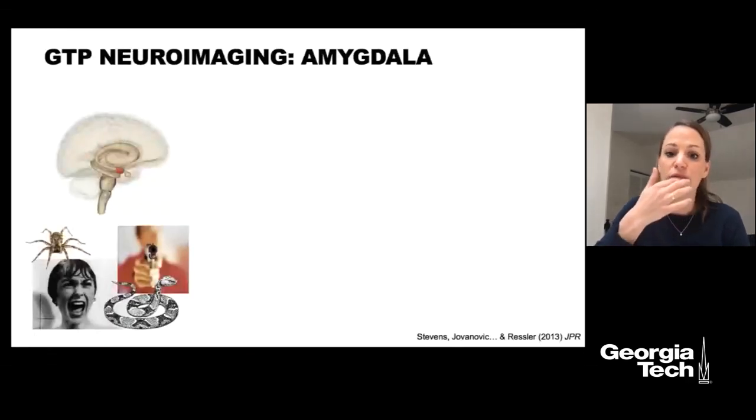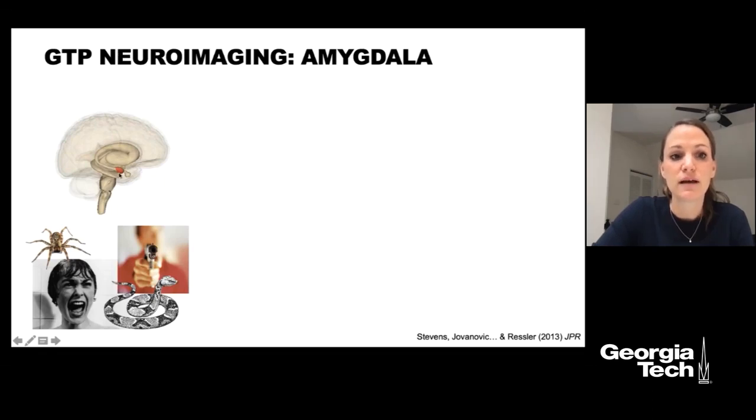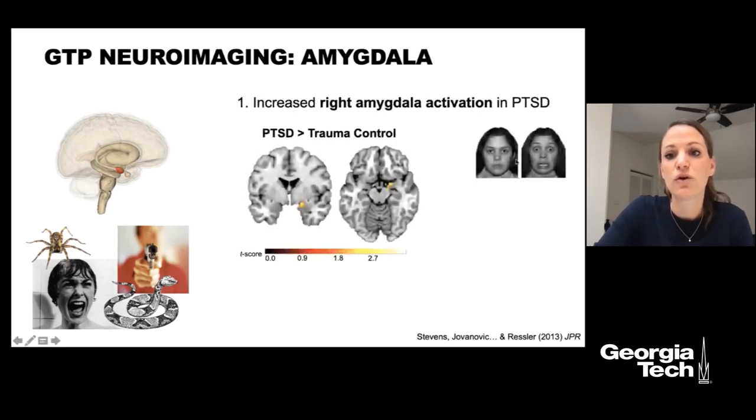So showing you some data related to these brain regions from the Grady Trauma Project. First of all, the amygdala is, again, the fear center, so oftentimes referred to as the fear center in the brain. And when you show neutral faces compared to fearful faces, PTSD patients show increased activation in the right amygdala compared to controls. And this is work by my colleague, Dr. Jennifer Stevens. And here you see the right amygdala, and was particularly related to hyperarousal symptoms.